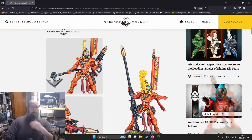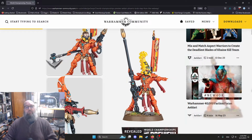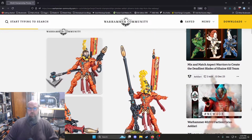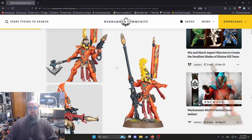Really, the armor is so defined and detailed on these, I'm not sure I like it. I mean, it's very Eldar. You can still see the classic inspirations in it, especially with the helmets, it still feels a little bit like the old school heroic scale, although the hands are a lot closer to true scale. I'm not sure though. Some of the way this is sculpted just feels like there's something about it that feels off to me.